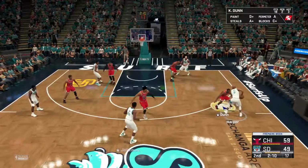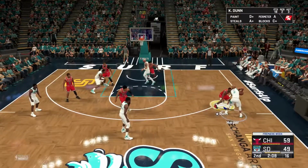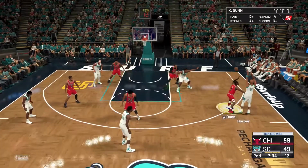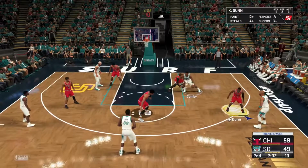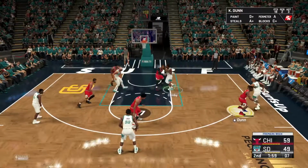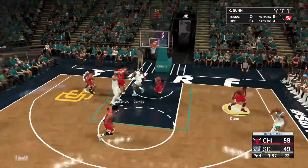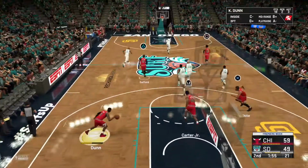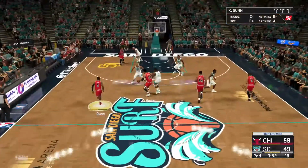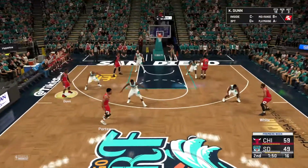Outside Harper. There's the pass to Camby. Shoots over Gafford. 2 minutes remaining in the first half. Really? When did that happen? And the rejection by Gafford. Why the fuck? See, man, they didn't fix... They did something to the damn game, man.